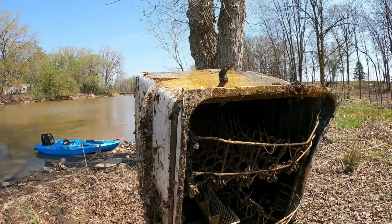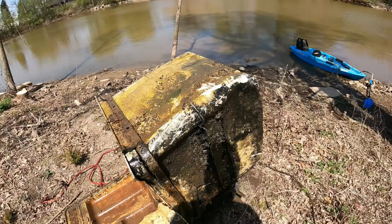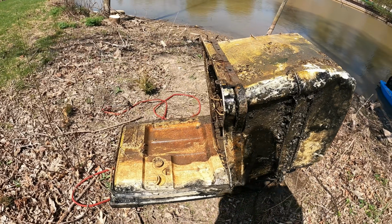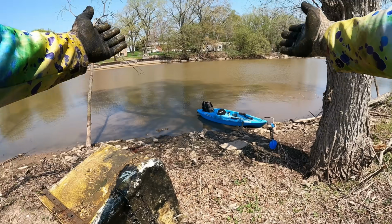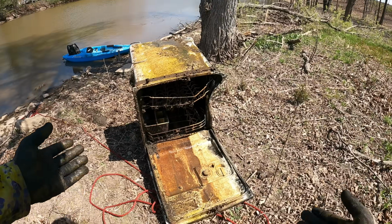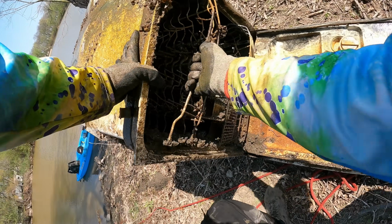Holy cow. That is definitely something I never thought I would ever find in my entire life, dude. What the heck? You guys, and we just seen it sitting in the river. I floated right over the top of it. I wanna know, how did this thing even get out that far? You guys, what the heck?